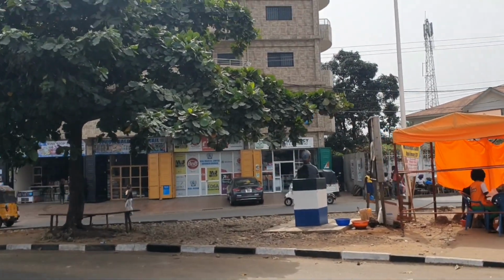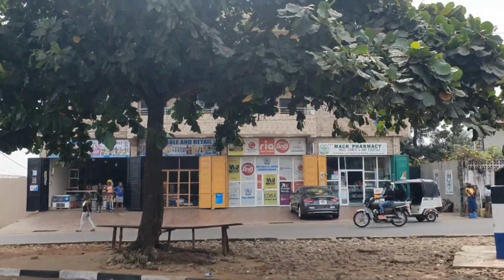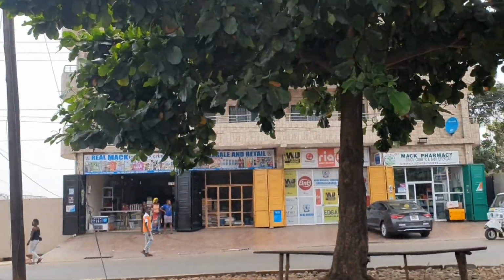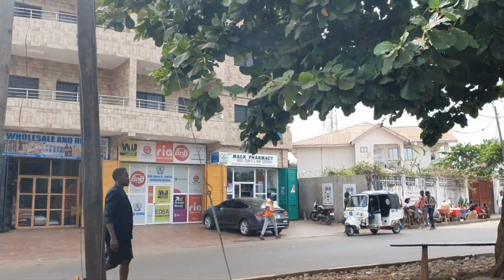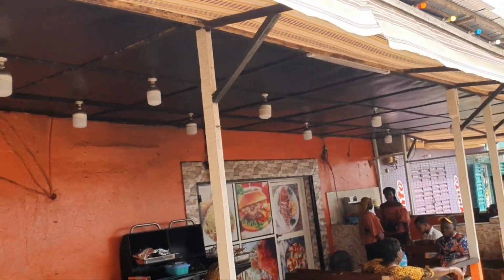I think this is also a branch of the Mark Pharmacy, which is a pharmacy that has branches in almost every area or region of the country. That is the Mark Pharmacy drugstore. This is the Bondu's WhatsApp Express.